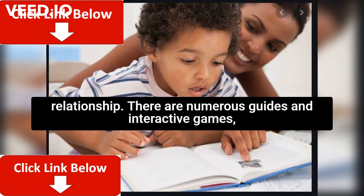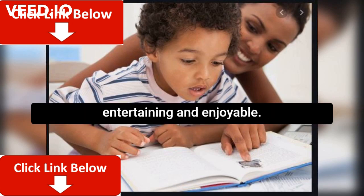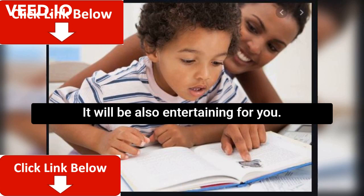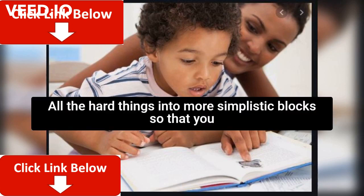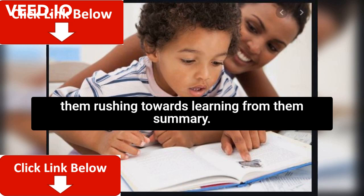There are numerous guides and interactive games which are certainly going to make the learning process more entertaining and enjoyable. It will also be entertaining for you. It will break down all the hard things into more simplistic blocks so that you won't have to push the child to study and instead can watch them rushing towards learning.